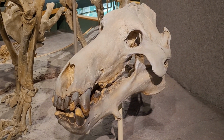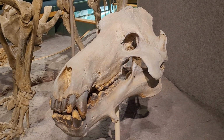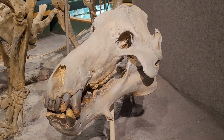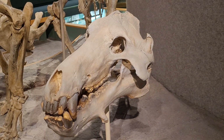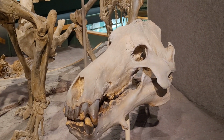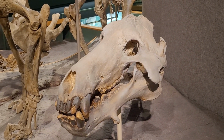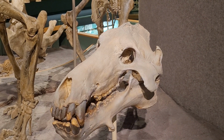It's called Dinohyus. It's the largest of its group. In total it was like 10 feet long, maybe 6 feet tall. And this thing's bite force could literally just crush you in half. It could turn you into a pop can. And it was carnivorous. Some people call it a pig, but it's not. A big meat eater.